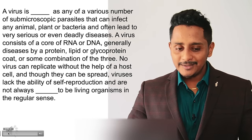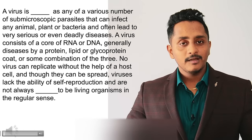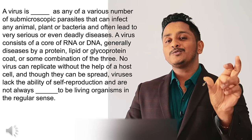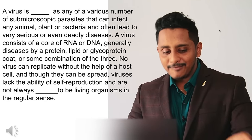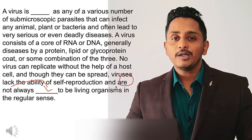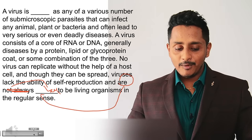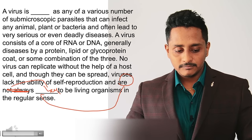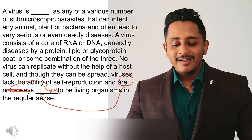See here, "a virus is." Let's play this audio. I'll play the beginning and the end part. Try doing it. "A virus is defined as any of a very..." Define. People end up writing define. But the concept is after "is," verb 3: define is verb 1, defined is verb 2, defined is verb 3, D-E-F-I-N-E-D will come. And the last one, "are not always." After "are," again ED will come. "Are not always considered to be living." Consider is wrong, it is considered, ED will come. This is the concept.